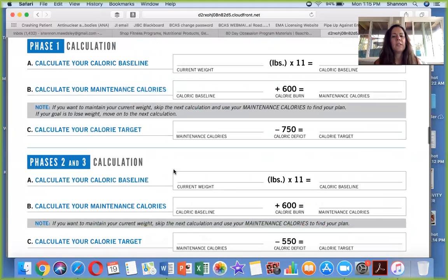So as you continue through here, it tells you how you're going to do the same thing for the 21-day fix, 21-day fix extreme, and some of the other programs, of course. You're going to calculate your baseline based on your current weight, multiply it by 11, and then you're going to calculate your maintenance. So you're just going to take that baseline, right? So your weight times 11, then you're going to add 600, okay? And so that would be, for example, maintenance calories.